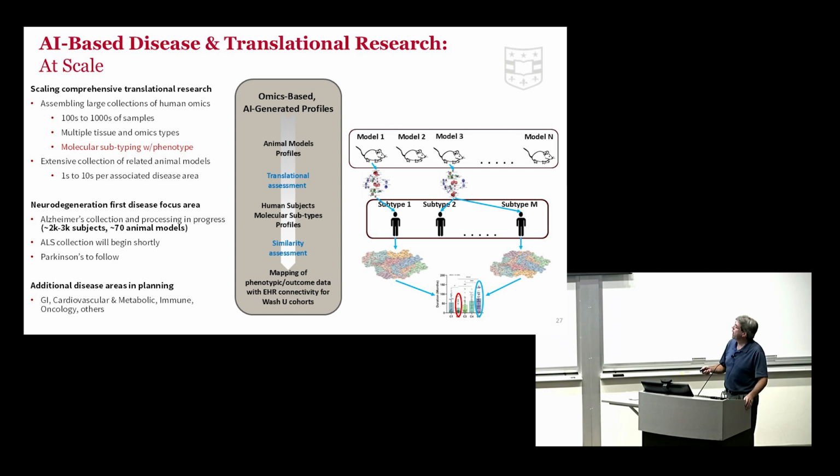So in this case, we're assembling very large collections of human omics data, hundreds to thousands of samples in patients. In many cases, multiple tissues and omics types. I didn't mention the Comp biosystem can handle multi-omic data. If you give it metabolite data, protein data, gene expression data, it can handle all of those. And basically, it will do the molecular subtyping and give you the ability to connect the phenotypes. We're also making extensive collections of related animal models.